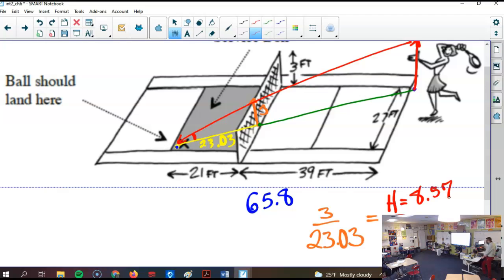So tomorrow, we're going to apply this sort of, well, no, a different application of angles and trig and things like that. But we're going to look at how pool sharks are able to do, not like swimming sharks, but like pool sharks. We're going to look at how pool sharks are able to do what they do and how it's really just all math.